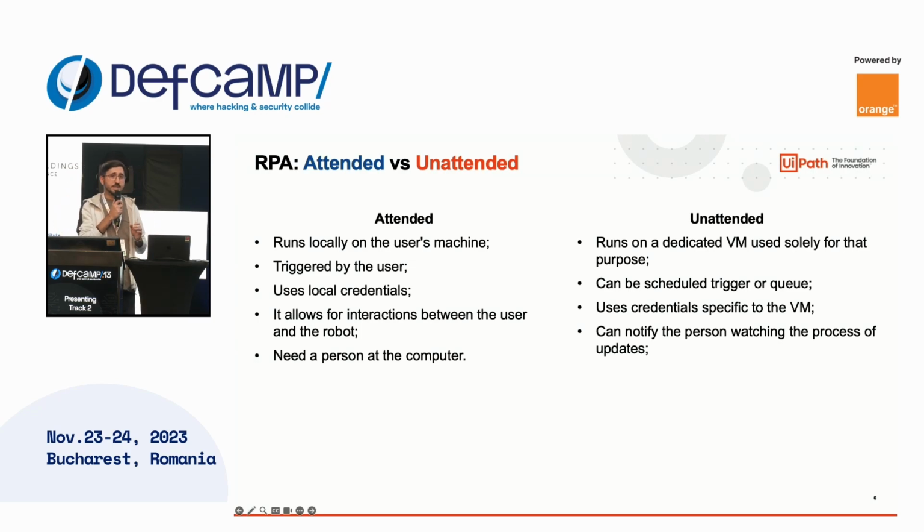We thought it would make sense to do a bit of a deep dive into two philosophies that you can use when building RPA before moving further. And that is between attended and unattended flows. When we're talking about attended flows, we're talking about systems that run locally on the system. They are triggered by the user. They use the local credentials of that user. And it allows for interaction between the user and the machine. And because of this, it needs a person at the computer.